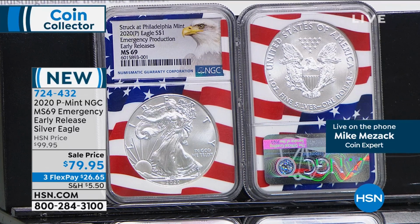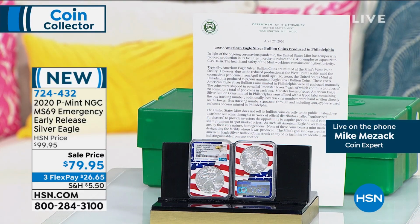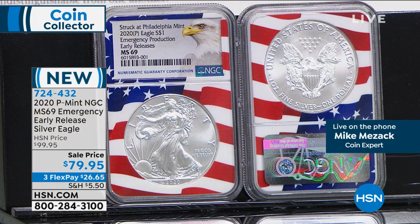Let me explain. Here's the emergency production coin we just talked about. The treasury letter is behind it. You're going to get the treasury letter. Here's the incredible part of this coin: the flag core that you see right there is exclusive to me. I'm the only one that can sell flag core.